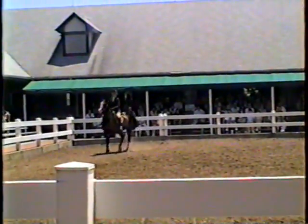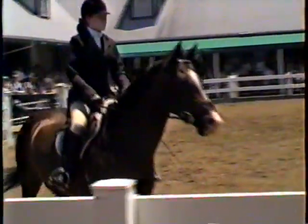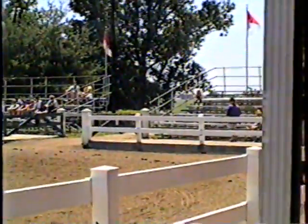Thanks to Dan Stewart and his family of Lexington, Kentucky, we are very proud to introduce a breed of which there are less than 100 horses in the United States today. Ladies and gentlemen, let's make welcome Manica the Akhal-Teke.